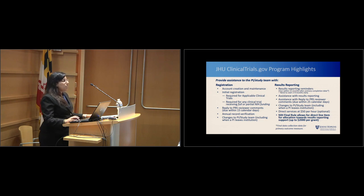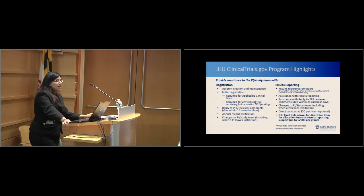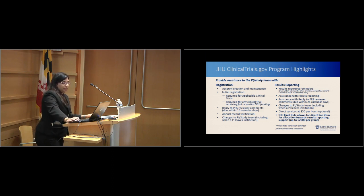And just be aware that when you are submitting for your grants, NIH does allow up to $2,000 of direct cost for ClinicalTrials.gov results reporting. I guess it's results and registration. It's anything towards ClinicalTrials.gov. And it's an allowable expense, and it also makes your grant more competitive rather than the opposite, because they're seeing that you are working to stay compliant.